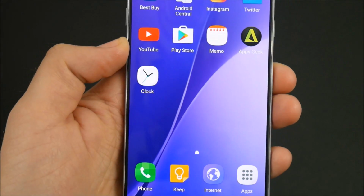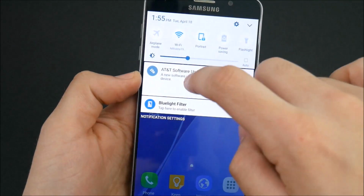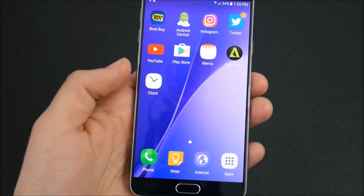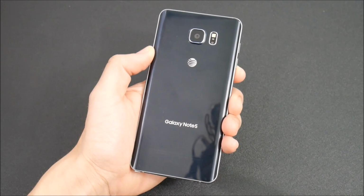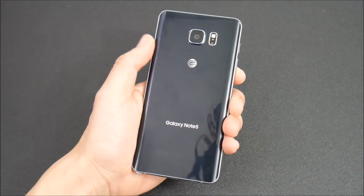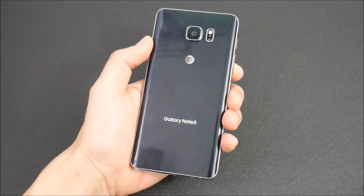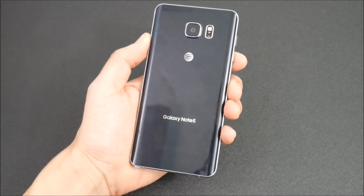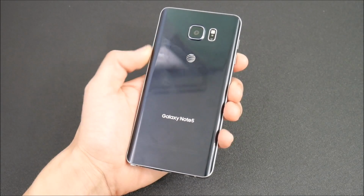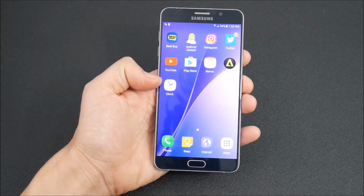Now I thought before I go ahead and actually install the update to the Note 5 that I would show you the performance on the Galaxy Note 5 Android 6.0 first. So before I go any further, this is the Galaxy Note 5 for AT&T, and this video is a little late. If you have an international Note 5, you probably already have the Nougat update, but the carriers just got around to releasing these a few days ago, so this is pretty relevant for us US Galaxy Note 5 users.